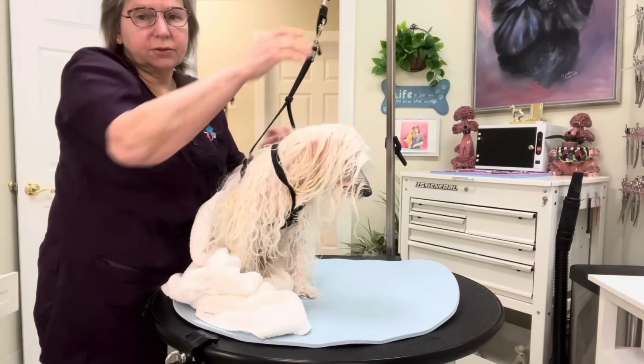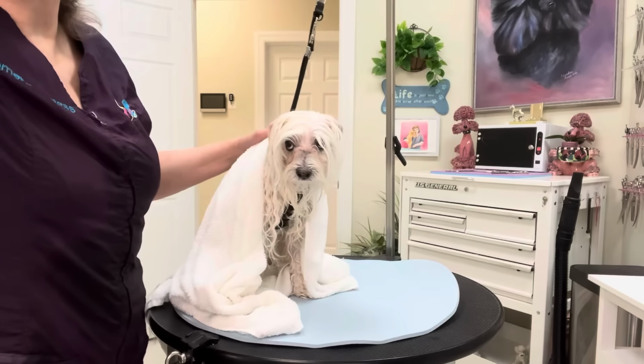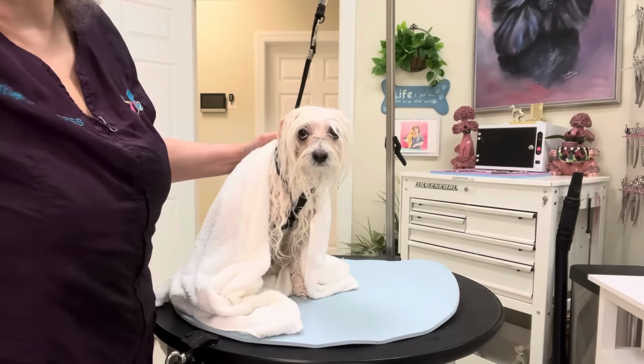I do not use a high velocity dryer on a long coat, or at least I rarely do.